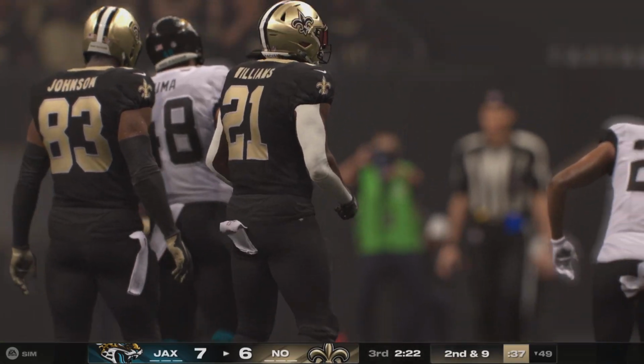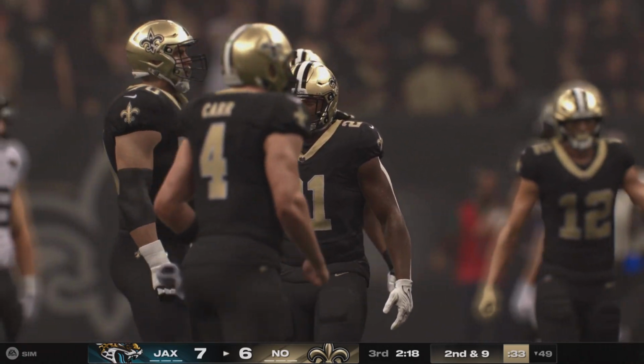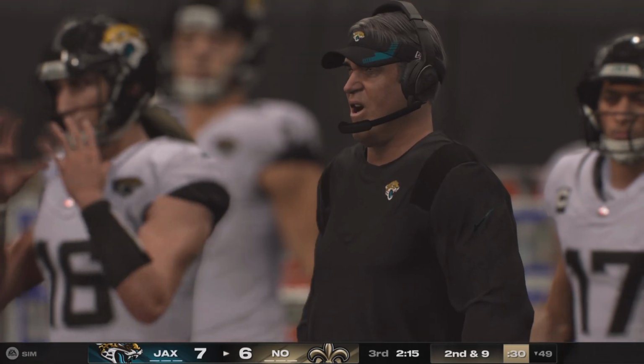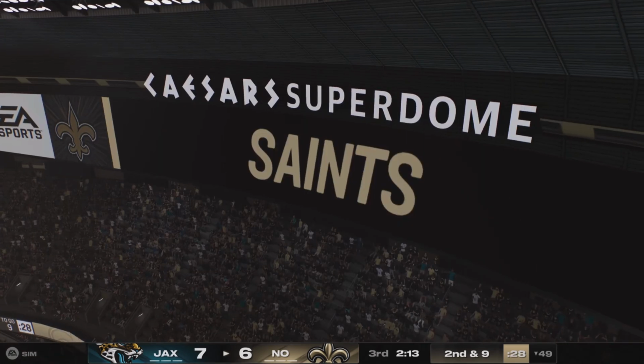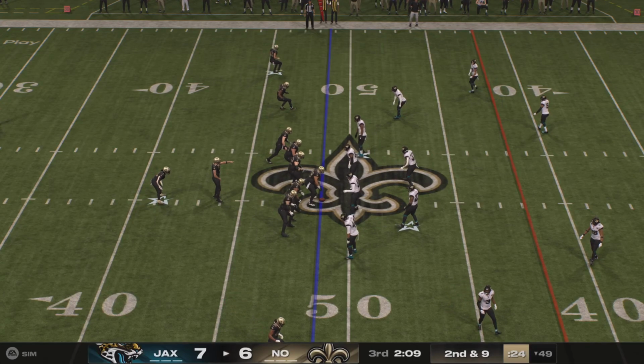And he's fortunate to get anything from that. Give him a yard up to the 49. Yeah, things were pretty stacked up there in the middle of the line. A lot of bodies, not much space. I think ultimately he was fortunate to get anything out of that run. Now 2nd and 9.